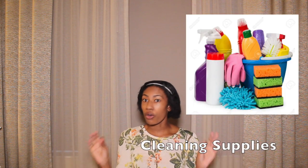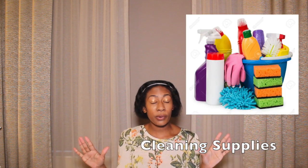Cleaning supplies. Oh my, this is super duper important, especially now. Now, if you're living in a communal style bathroom, you don't have to clean your bathroom. Good job, you lucked out. But you are going to want to clean your dorm room. College is a place full of germs. You need to be wiping down frequently touched surfaces, like your desk, your doorknob, your sink.